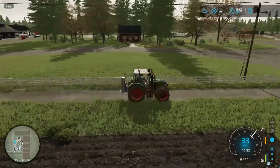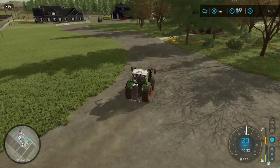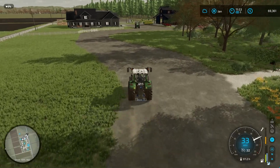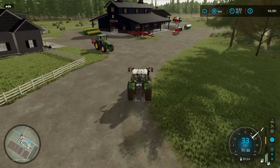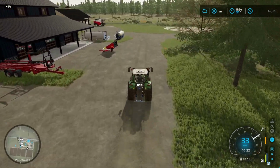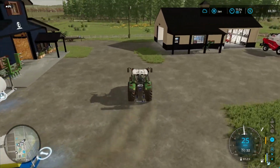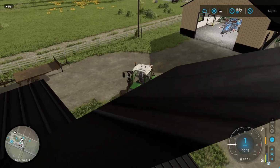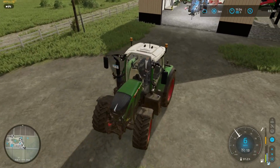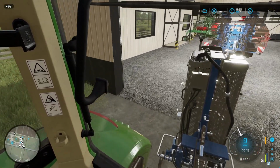Yeah, I think having a second entrance over there on that side might be a good idea. I'm gonna have to fuel up this machine here before too long. So go ahead and get this parked up. Oh, and it's freezing every time I go into the in-cab camera. I don't know what the deal is with that.